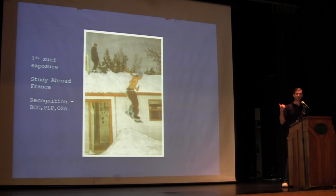And so as you can see here, I took it to another level by, of course, snowboarding off the roof, and I had done it a couple times, getting a little cocky, because I don't want to take my shirt off and put a beer in my hand. I didn't spill any of the beer, by the way.